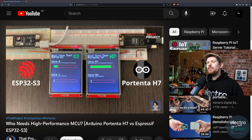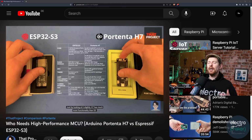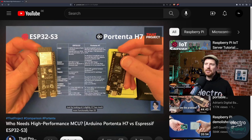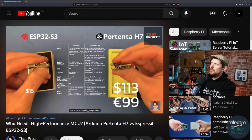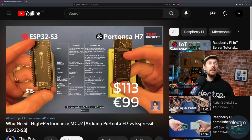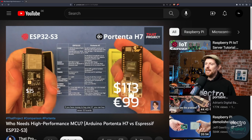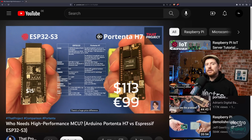This is more of a question: would an ESP32 do for your project based on the price compared to the Portenta H7? So this isn't a straight one-to-one comparison to other boards of a similar power to the ESP32. I remember a while ago we talked about the ESP32 versus the Raspberry Pi Pico and the various good and bad reasons you might want to use either one of those. But as you're seeing on the screen right now, you're talking $15 versus $113 in terms of price for these two boards.